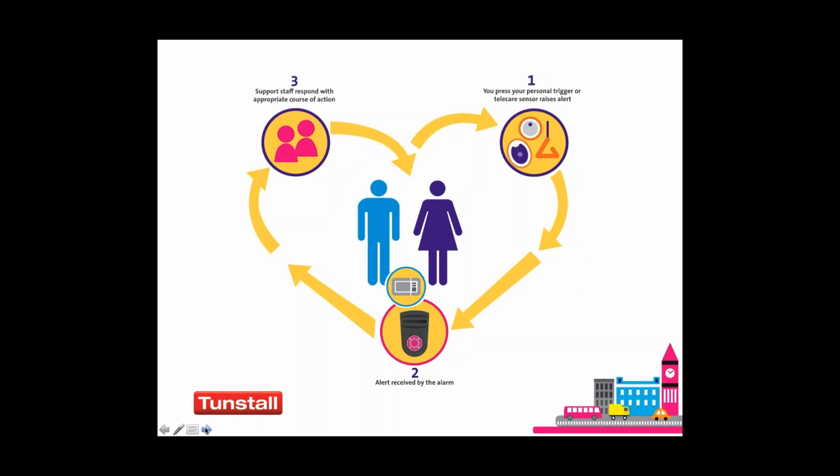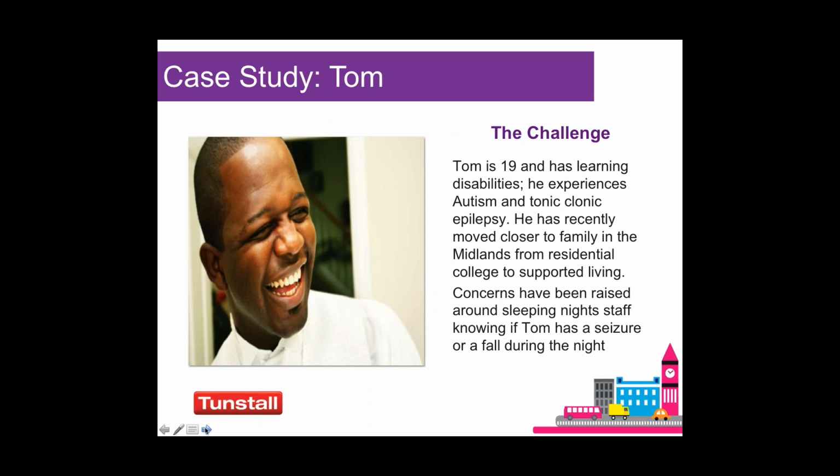Now, I'm going to move on to a case study, because I think this will kind of explain how telecare comes alive and really does meet the outcomes desired by the individuals. This is an example case study for a young gentleman called Tom. Tom is 19 and has learning disabilities. He experiences autism and tonic-clonic epilepsy. He has recently moved closer to family in the Midlands from residential college to supported living.